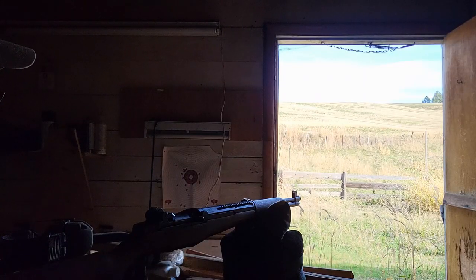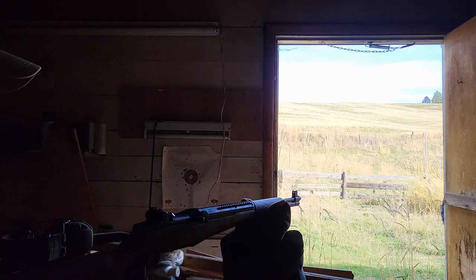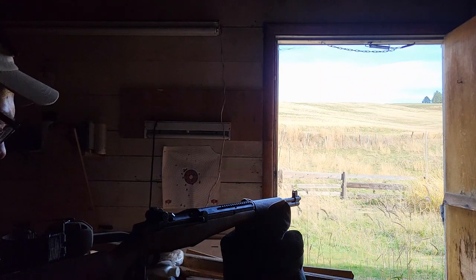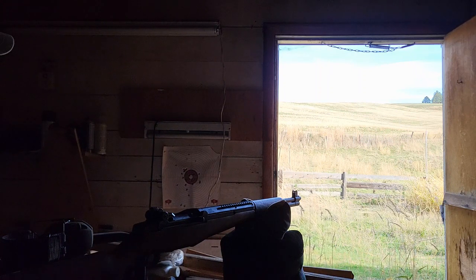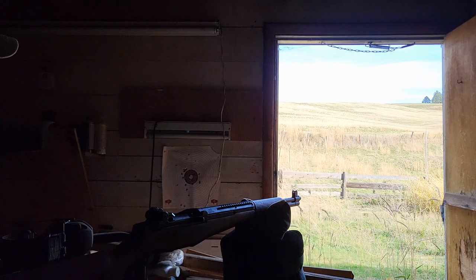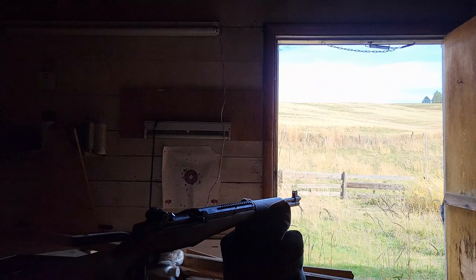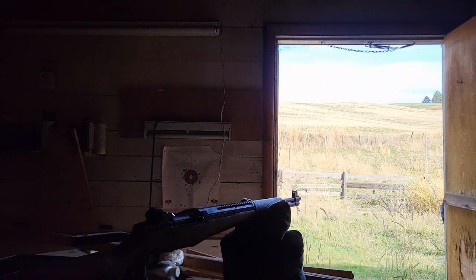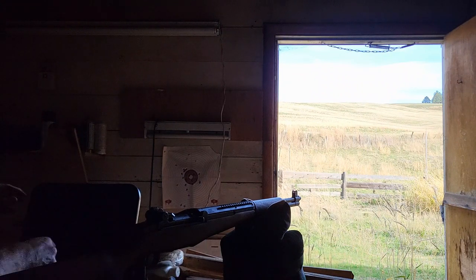Okay, we are shooting from my father's shooting bench, which is like the rest of his place, messy, disorganized, crappy, and barely functional. But it is a shooting bench, and it's indoors, and we have targets out in the countryside, so that is still pretty cool. So, all right, let's shoot the M1. Turn on the old ears. All right, first time shooting, loading, messing with the M1.